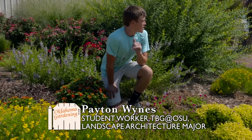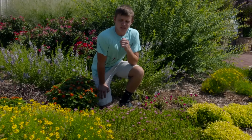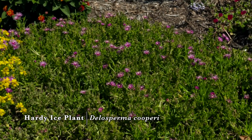Right now, I'm at the Education Building beds, just to the south of the Education Building here at the Botanic Gardens. And today I'd like to talk to you about one of my favorite plants of the gardens. It's one of my favorites just because I've seen it work well in many gardens here in Oklahoma. It's called hardy ice plant.